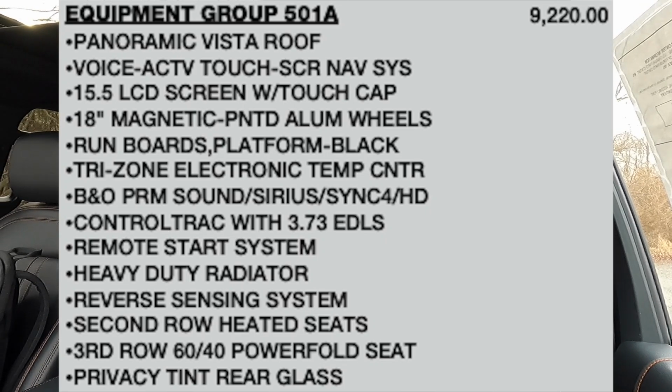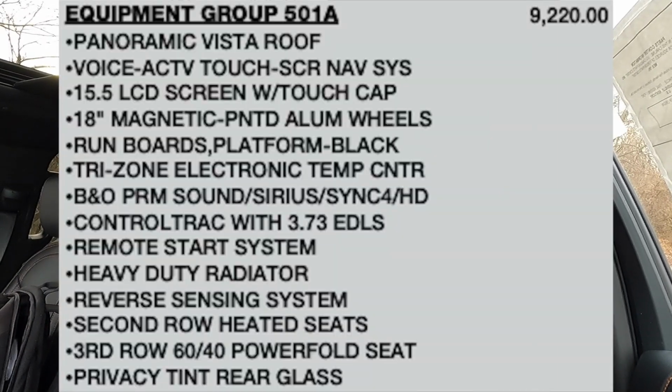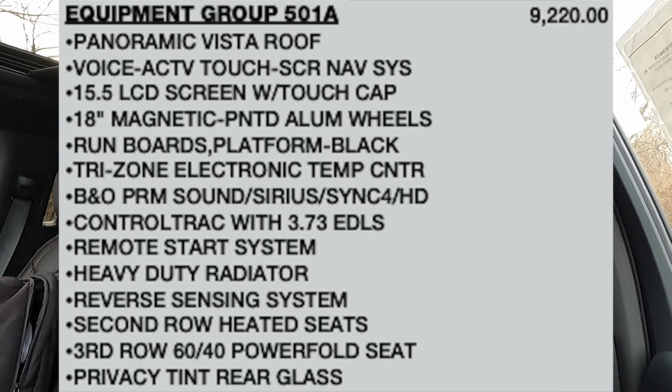Now, a couple things. The 501A is a $9,220 option, but with all that money, I know that's a lot of money, you basically get a fully loaded vehicle. I mean, this pretty much has everything, and I'm going to read to you guys pretty much everything that comes with the 501A equipment group. So here we go. What's included is the 15.5-inch infotainment screen, as well as Ford Copilot 360 Assist 2.0.